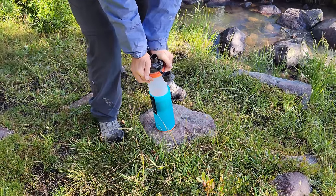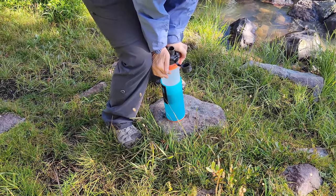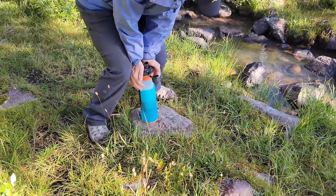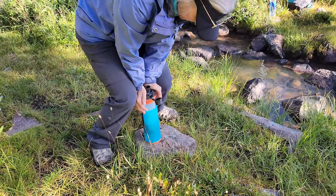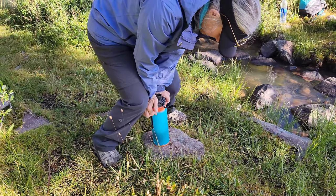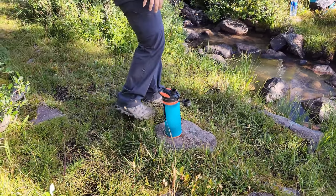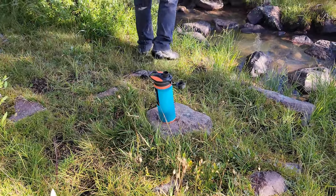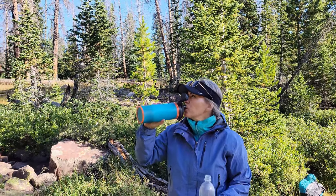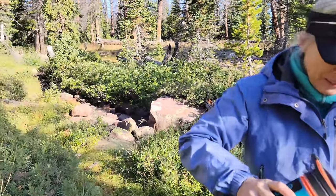Okay, I'm trying. Maybe it's broken. Push hard. Okay, it's going. It's working. Still going to be quicker than using the other filters. Yeah. Gotta go all the way. So if you're like a 50 pound kid or something, you might not have enough weight to get on that. All right. And? Tastes like water. Pass the taste test. Woohoo!